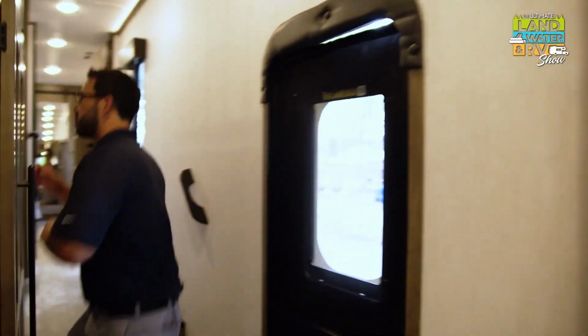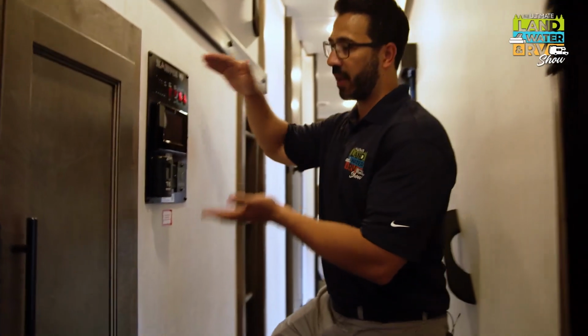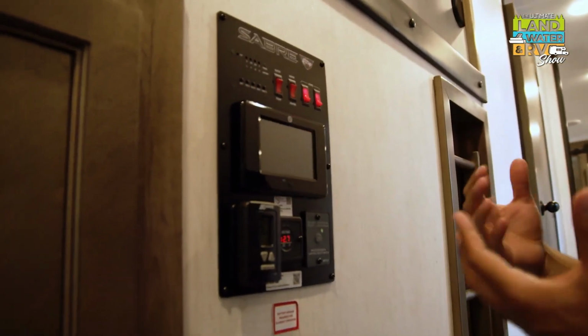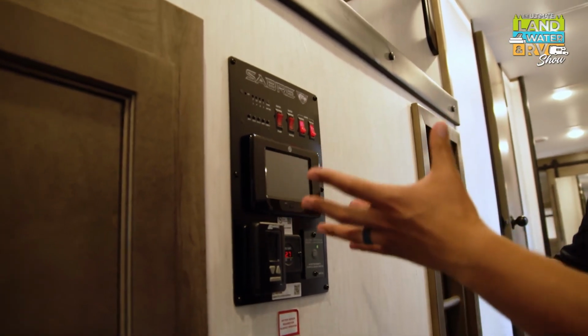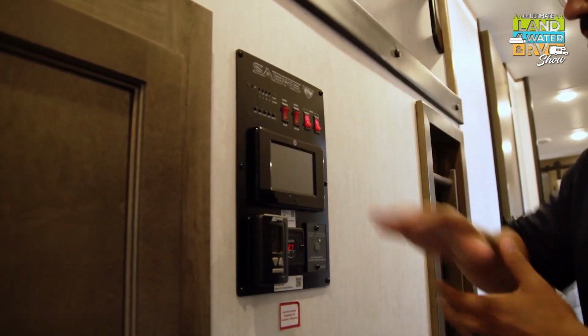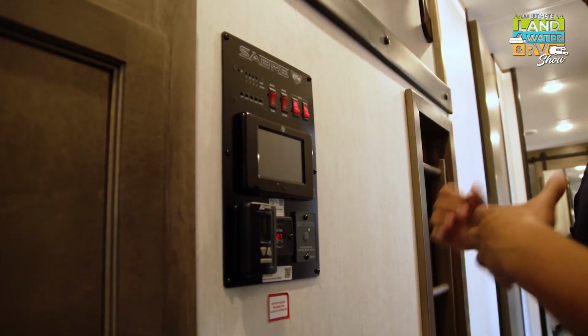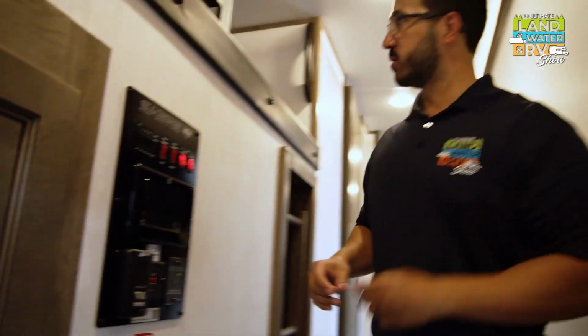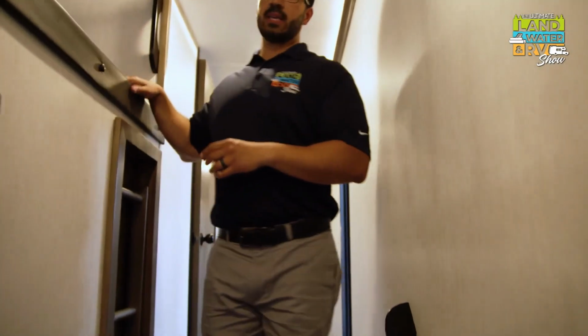Coming up the steps here, just like I talked about before, that control panel is usually located right here on the steps. This one is a little bit more simplified, not quite as easy as the Cougar we saw, where it just had one panel. This one has a few more switches, but at least they did condense everything to this area. Then as we take another step up, this right here is the loft.